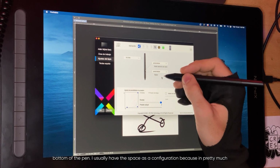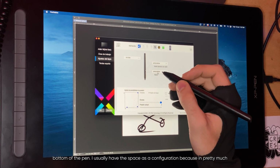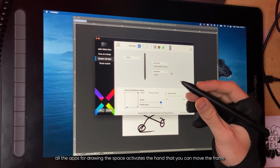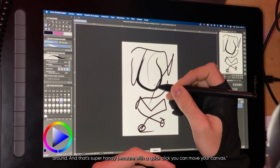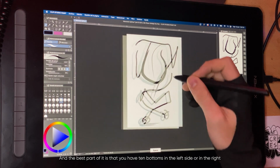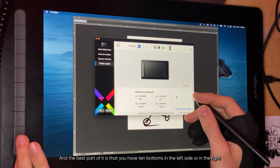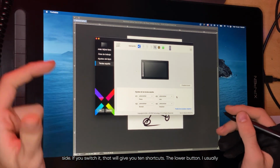My other configuration is the low button of the pen. I usually have the space as a configuration, because in pretty much all the apps for drawing, the space activates the hand that you can move the frame around, and that's super handy because with a quick click you can move your canvas. And the best part is that you have 10 buttons on the left side or the right side. If you switch it, that will give you 10 shortcuts.